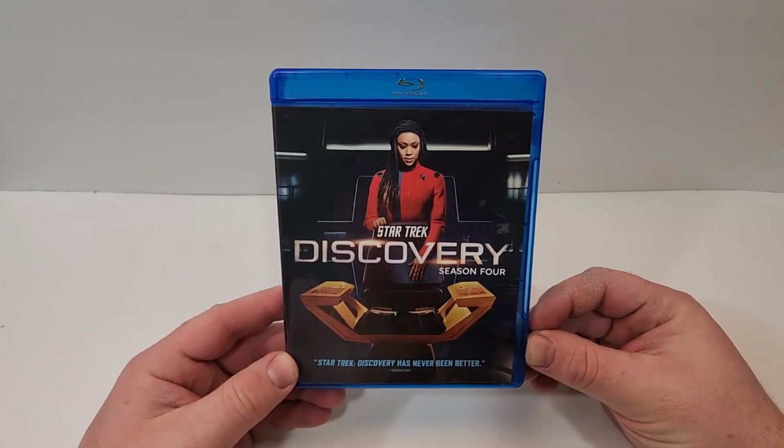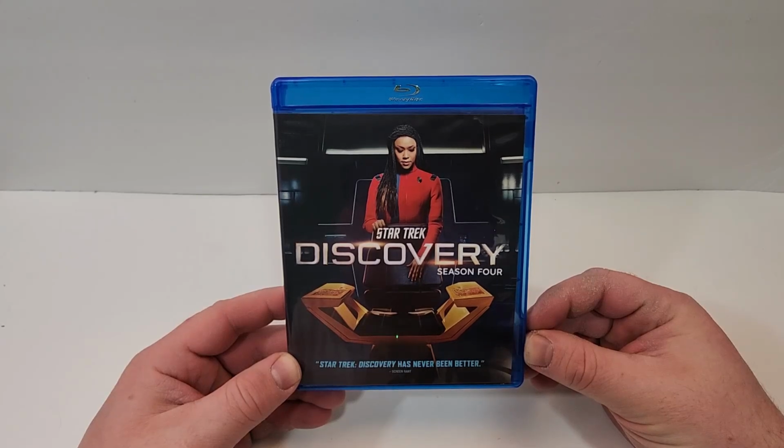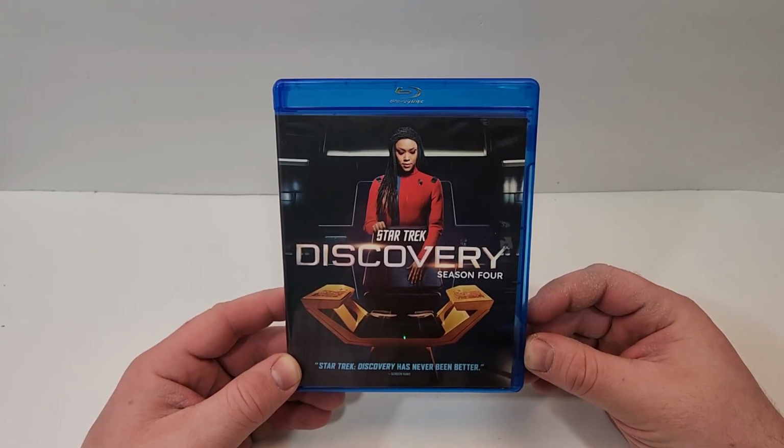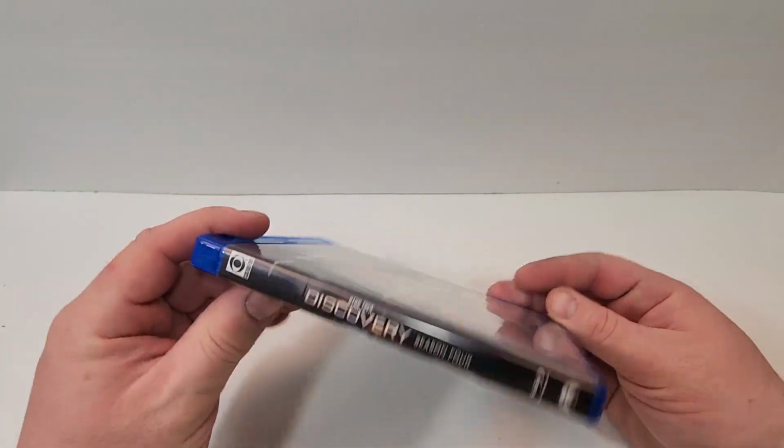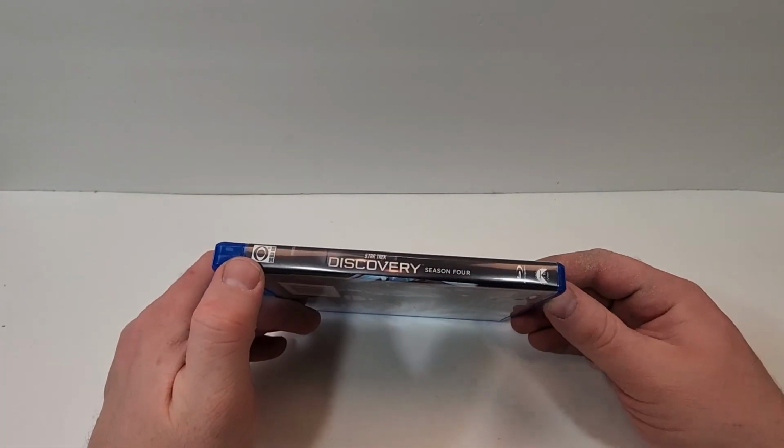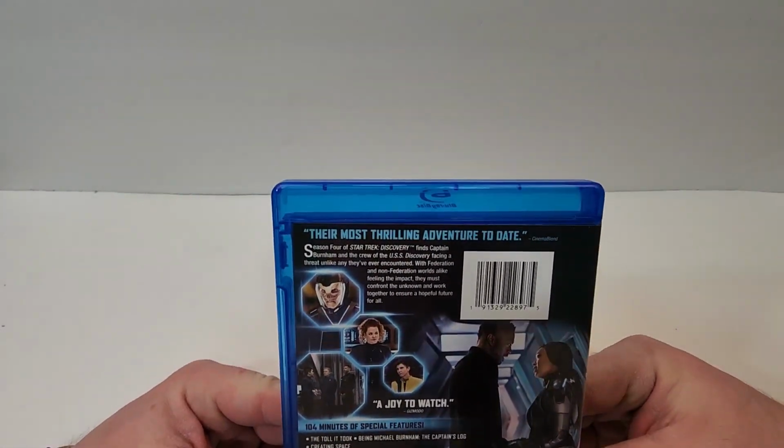Star Trek Discovery Season 4 does include Blu-ray. Star Trek Discovery has never been better. This one is from CBS and Paramount. Here's the spine, CBS logo on top, Paramount logo on bottom.